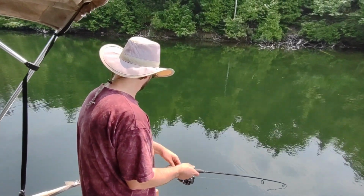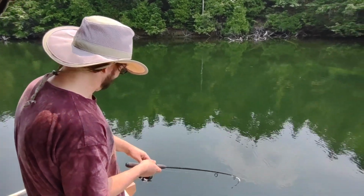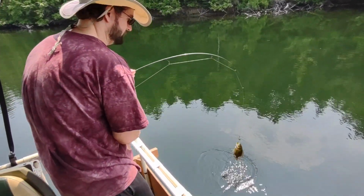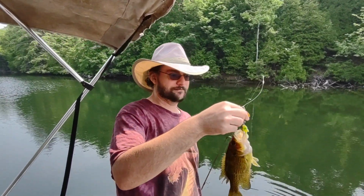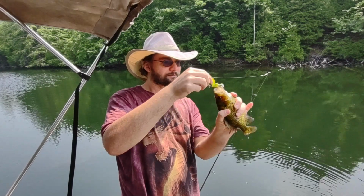Get this time? I barely got to the back of the boat. Smaller, but a bigger, smaller one. Oh, that's this big guy. Yeah, looking good here. Big old rocky. For real, that's a fish.